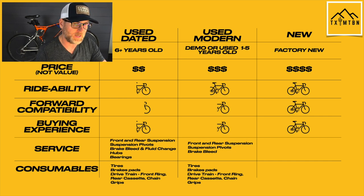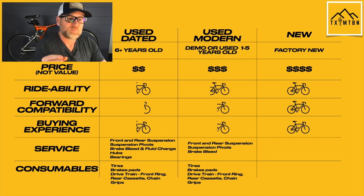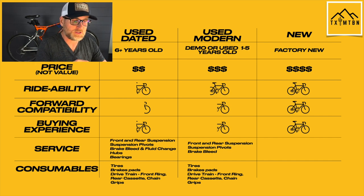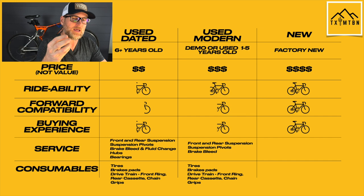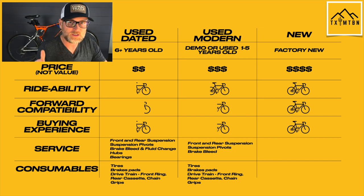Your hubs, your bearings, all those things need lubrication and service. Depending on how old it is, get that information and use it as a negotiation point with the seller. You can also ask your local bike shop what they charge to do those things. There's lots of good information out there on how to do those things yourself, but use that information as a negotiating point with the seller. I will tell you right now, it is a seller's market out there.